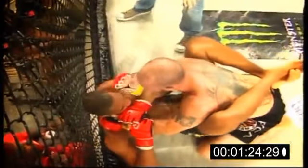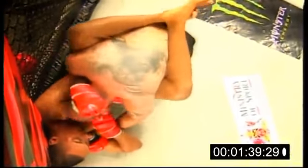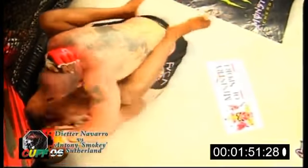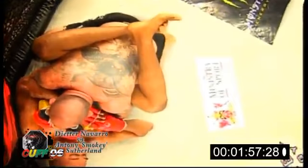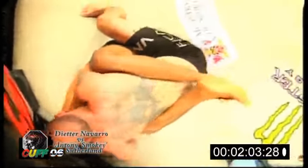Dieter has him pressed against the fence for cage control. Not doing too much damage. Anthony again hooking the leg, looking for the arm lock attempt. Anthony doing a good job of controlling the posture of Dieter. Dieter trying to rain down punches, but Anthony controls his head and his arm with the full guard here, not allowing any punishment to come down. Dieter has great control and pressure on top, though, starting to throw elbows.